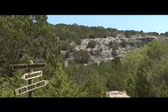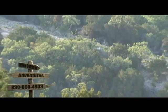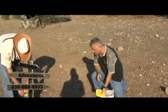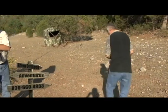That's right, folks, and Rhino also has several other ranches that you can hunt in West Texas. Rhino sure did his homework for this hunt, folks. He sure did. Three weeks before we got there, he started putting out corn for the deer and put up the blinds, brushed them in real well so the animals wouldn't see them.